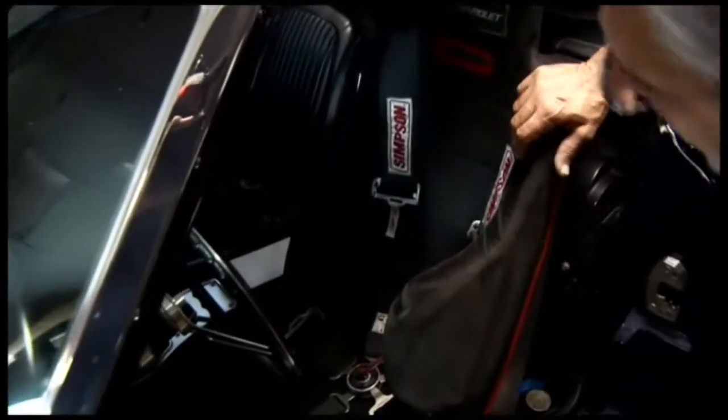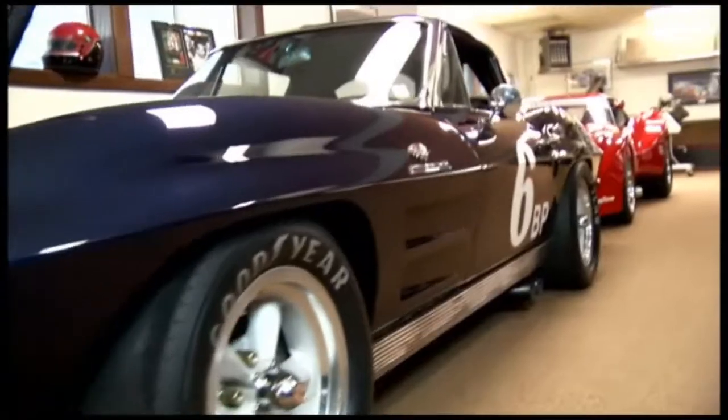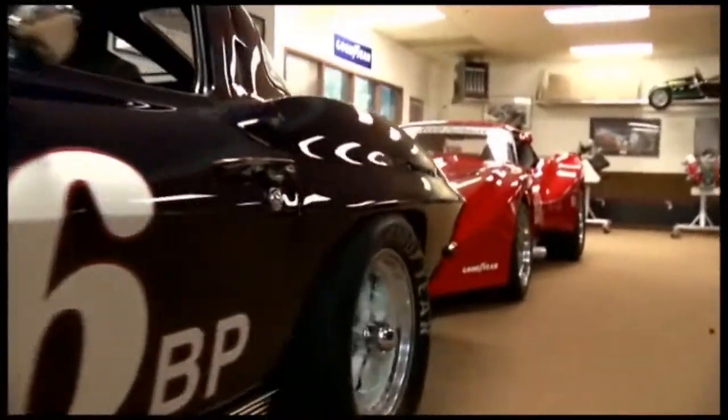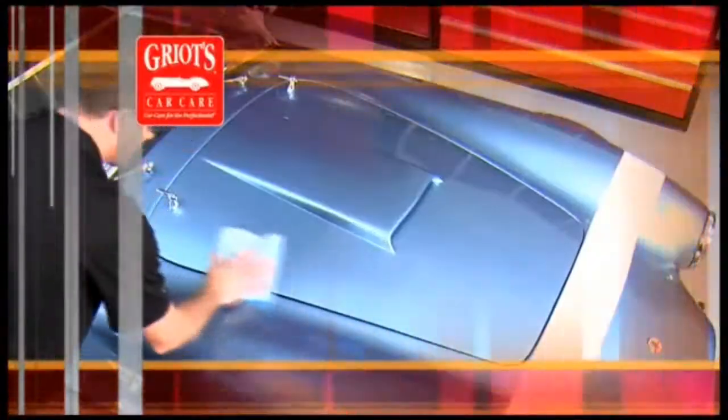So you can see how small this seat is, got a false floor, and how the pedals and everything are raised. So the car will fit the driver real well. You got to be held in there in order to be successful running around a road course particularly. So this is awesome.